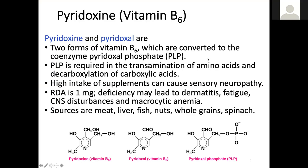So our next vitamin is something called pyridoxine. Vitamin B6 is converted to something called PLP inside the body. And what this does is it moves amino groups around. So the idea here is to take an amino group and either remove it and maybe throw it away, or remove it and attach it to another molecule.